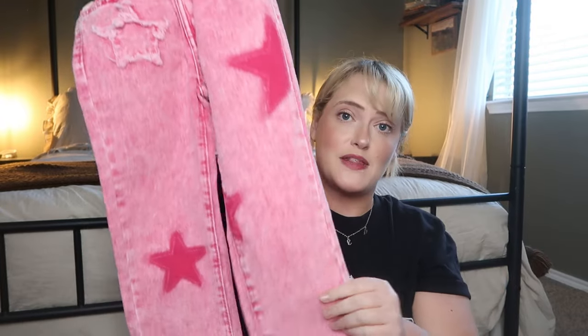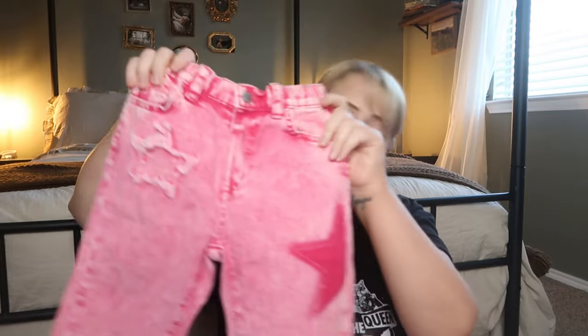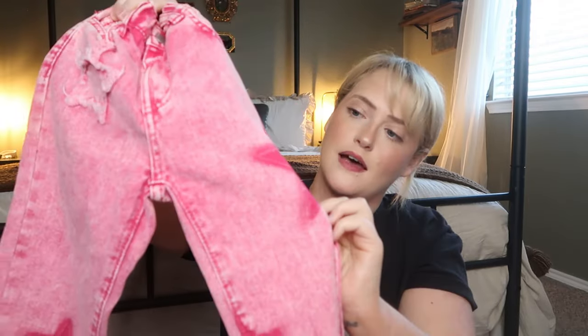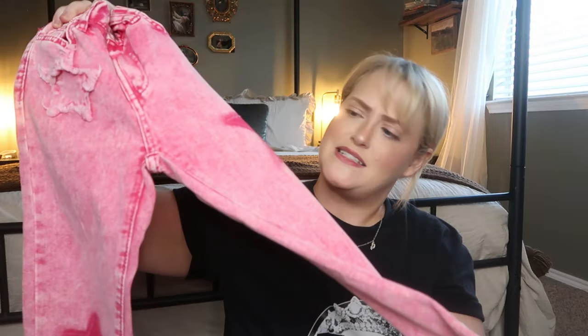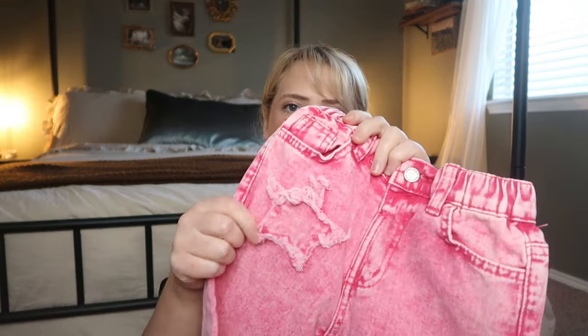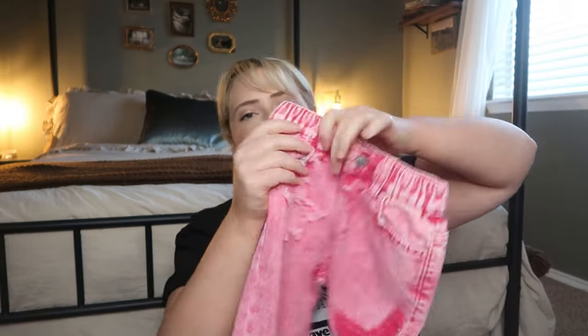They, again, make me think of Lizzie McGuire and Miranda, and they're these hot pink denim pants that have these printed, almost dyed parts of these stars, and then this deconstructed kind of star right here. Anyway, I love it. I think these are so cute. She loves them too. She says they're really comfortable.